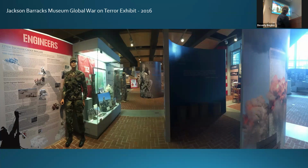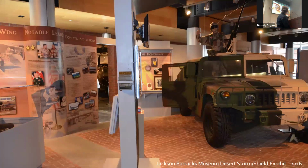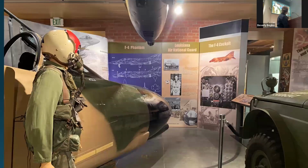This is the Global War on Terror exhibit. This is the Desert Storm exhibit. We've got our Humvee that is two-tone. The Humvee you can sit inside as well. This is our Cold War period. We have half of an F-4 jet here. You can sit inside that as well and pretend you're a pilot.